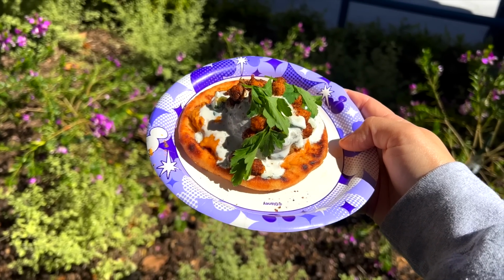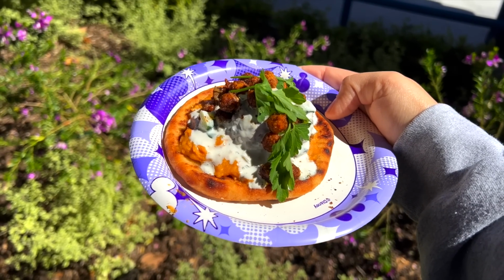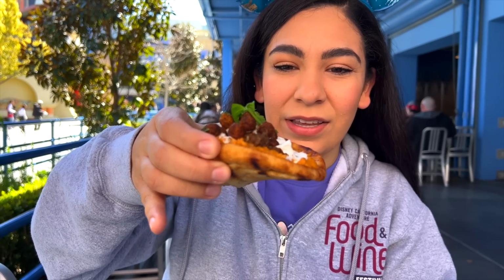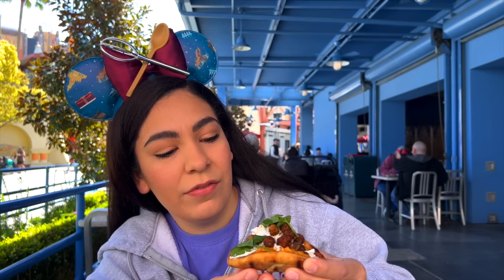Also from LA Styles, we have the Impossible Euro style naan. So there is a layer of hummus, some Impossible ground beef, dried chickpeas, and the tzatziki sauce. I always butcher that, but let's go ahead and give this a try. This is also a returning item, so already you can tell that the naan isn't really too soft. It's kind of like a frisbee, but let's take our bite here. I don't even know how to hold it to get everything.